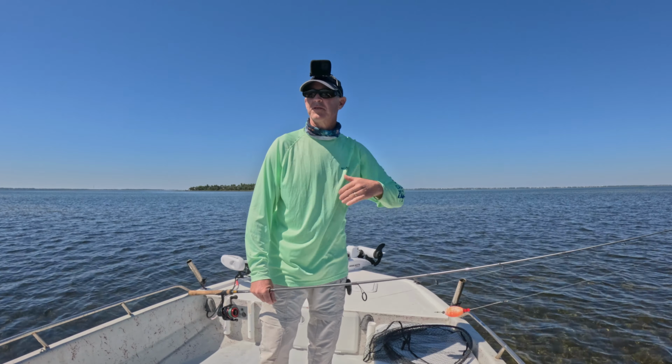All right, I'm starting to see some sand spots coming up, so I'm going to switch back to this Z-Man Paddler, Slam Shady color, just in case there's some flounder up here.